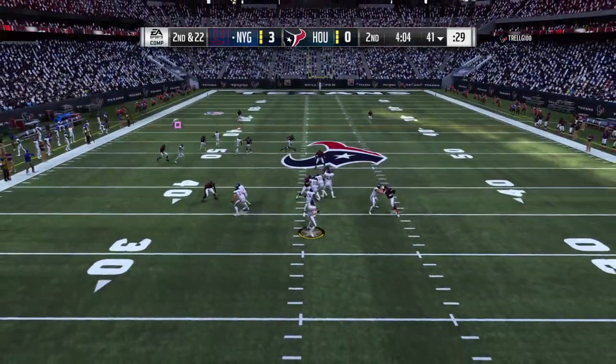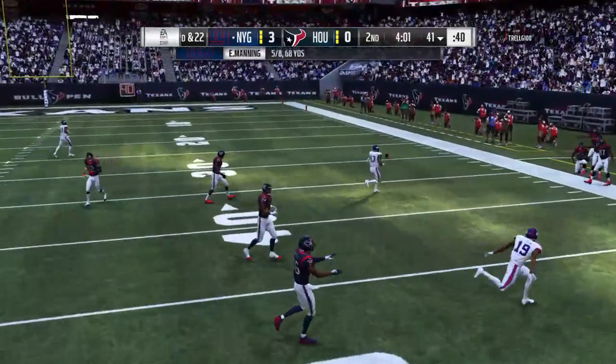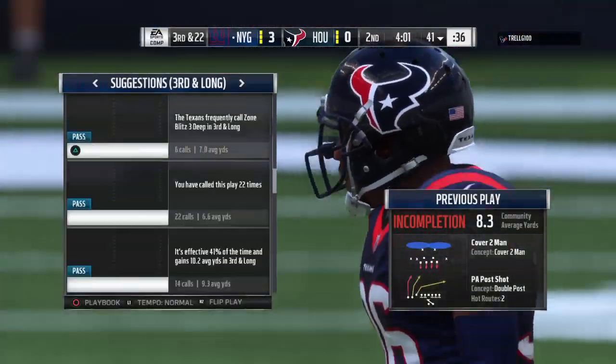Manning to throw on 2nd down. And this is incomplete. The intended target was Corey Coleman. And now it's 3rd down.